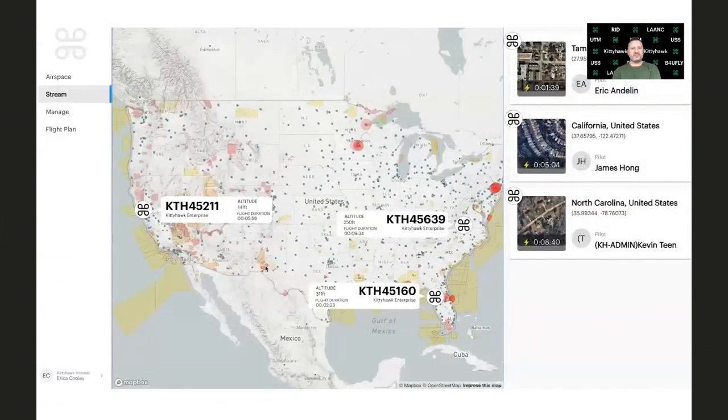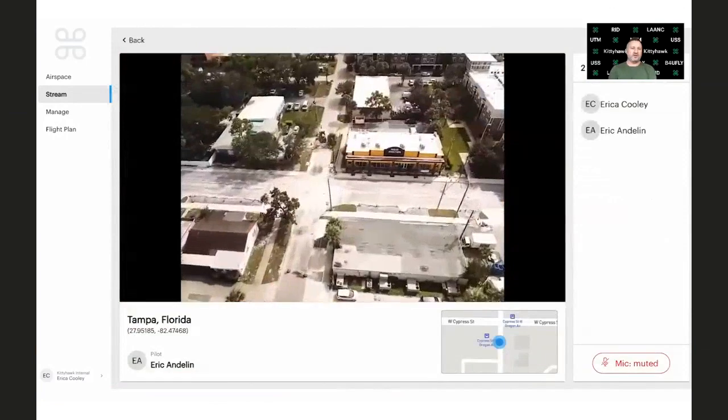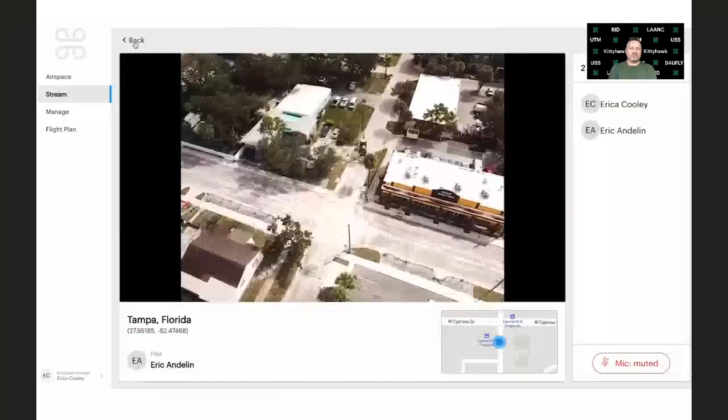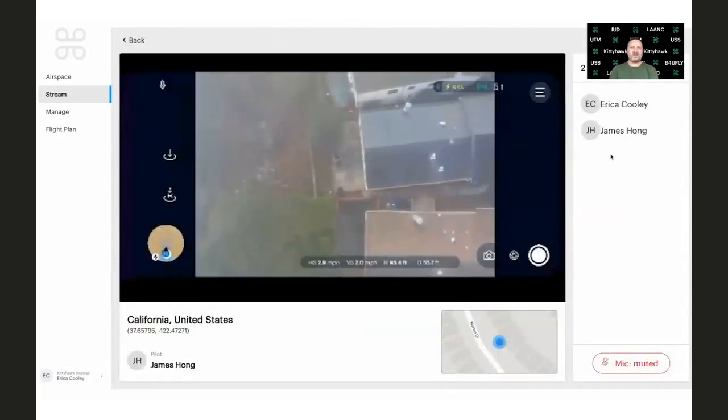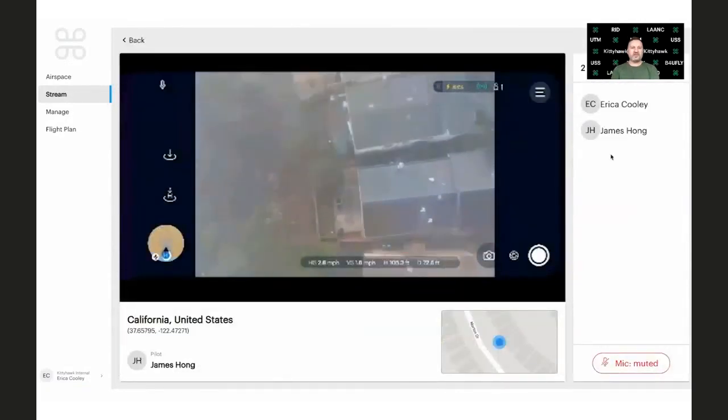And last but not least, UTM. At Kittyhawk, we don't think of UTM as a top-down mandated usage technology. There are in fact no actively operational UTMs as they've been previously marketed. Instead, at Kittyhawk, we operate enterprise-driven UTMs.